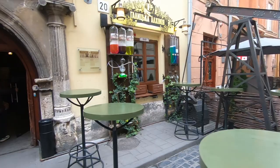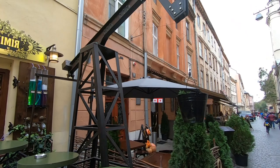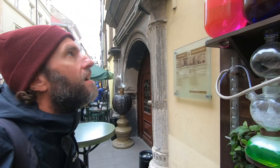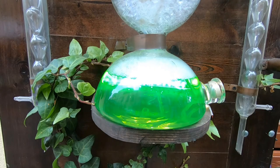Another one. Weird. What the heck is this all about? I don't know. I hadn't even walked by this before. I was just walking the other way. Some sort of scientific display, I guess.